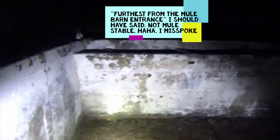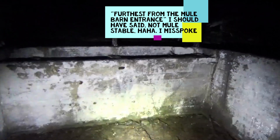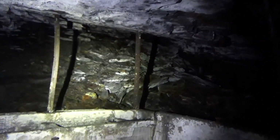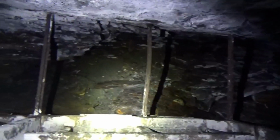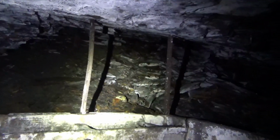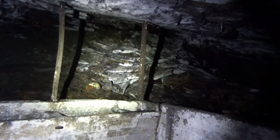Here is the last mule stable, furthest from the entrance of the mule stable. And you can see they're pretty uniform in size. Look how bad this is. Whoa. It's not too bad. It's more like slippage running down from the steepness of the pitch of the coal. It's not necessarily cave-in. It is cave-in, but it's not. It's runoff. Avalanche, if you will, of rock. Nonetheless, could hurt you. It's not good. And there's more cracking there.